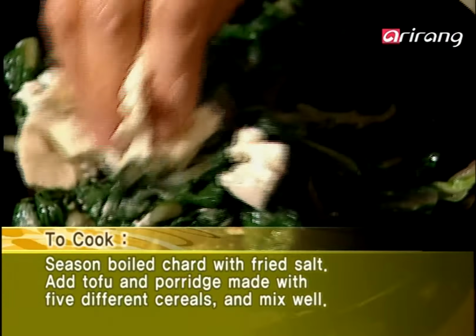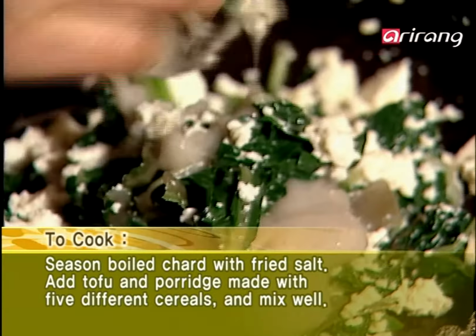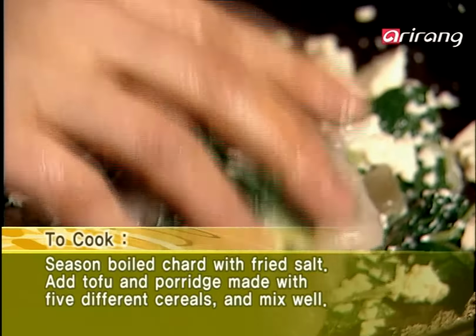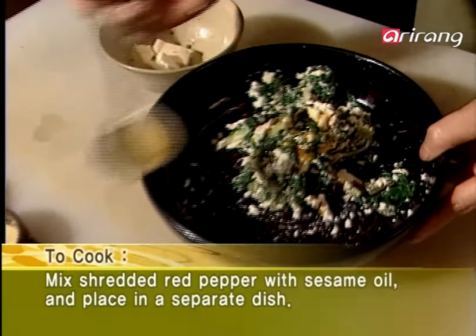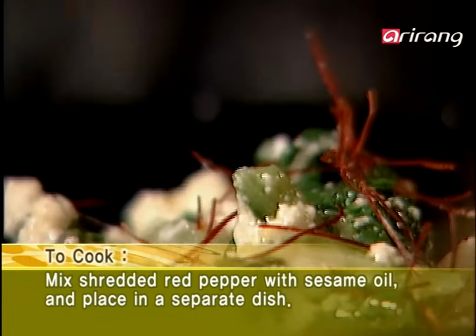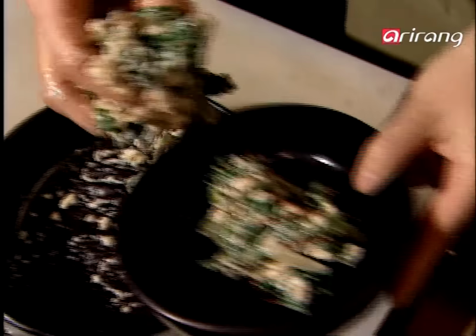The boiled chard is seasoned with salt and mixed well with tofu and porridge made with five cereals. The porridge will give a smooth and soft taste. Sesame oil is added to give a roasty taste together with shredded red pepper. Mix everything with hands and place in a dish.